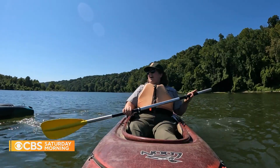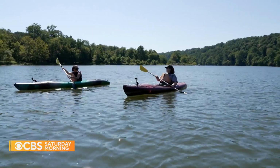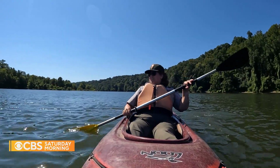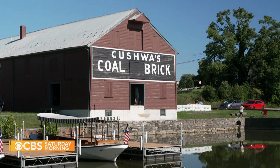So the C&O Canal, it was a highway. You would have had bumper-to-bumper boats the same way you would have had bumper-to-bumper cars today going into DC. It was a very busy place. Hansen took us to park headquarters in Williamsport, Maryland, the canal's halfway point.